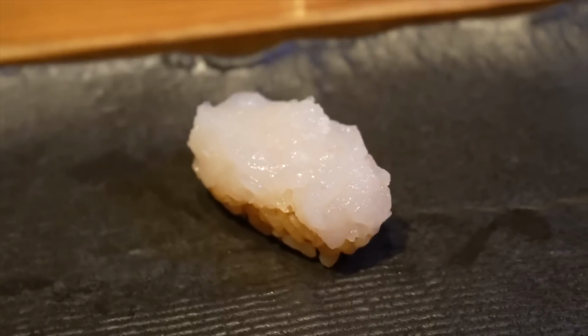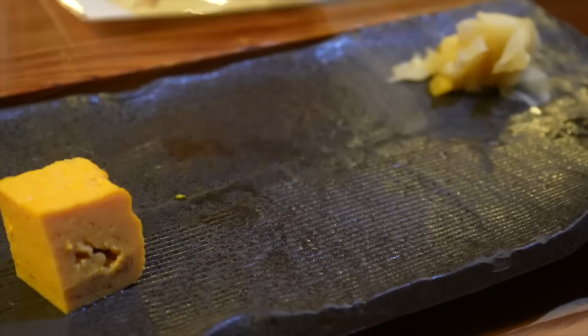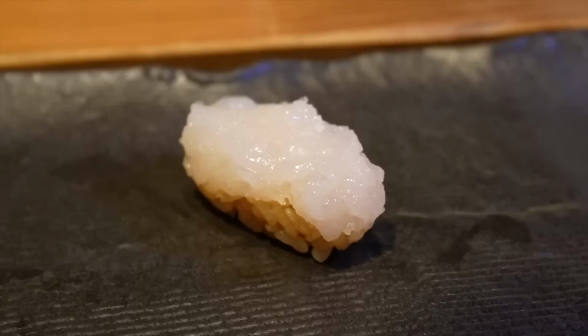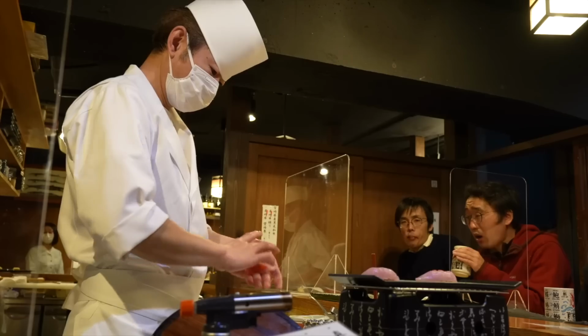White shrimp next up. Usually not a huge fan of raw shrimp. Let's try. Oh. So it's minced shrimp, cut into tiny little pieces, so it's not chewy. Flavor's unique.